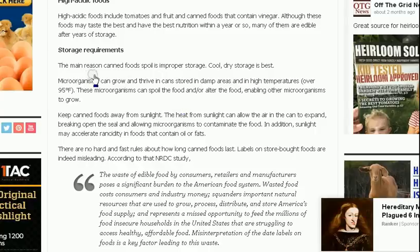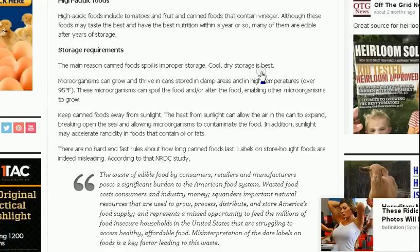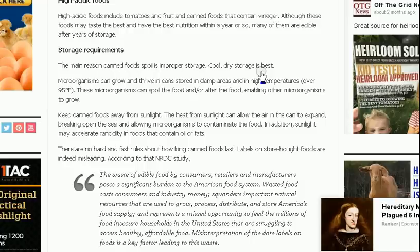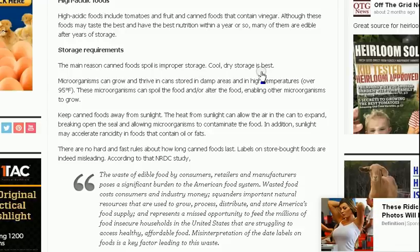It says the main reason canned foods spoil is improper storage. Cool, dry storage is the best. Absolutely, you don't want your cans rusting. That's why if you were to store canned foods in the ground, you would want to put them in like multiple trash bags and somehow seal it up very well to keep moisture and water out.